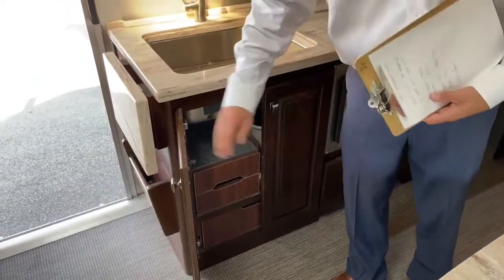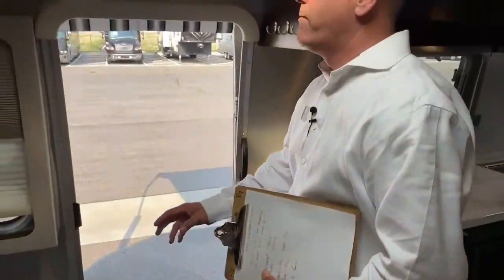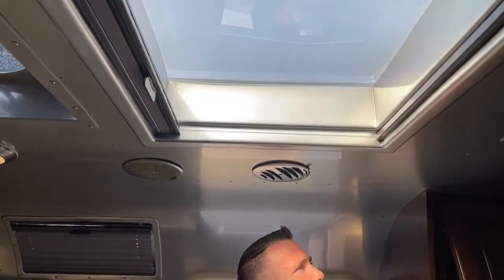So, coming over here, you do have all these like side skylights, your big skylights up here. You've got LED again throughout the whole coach.